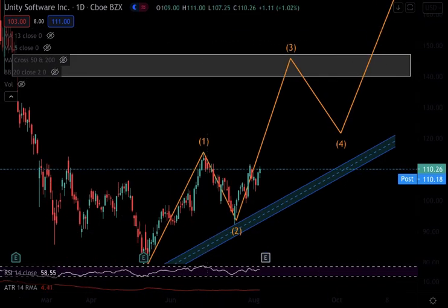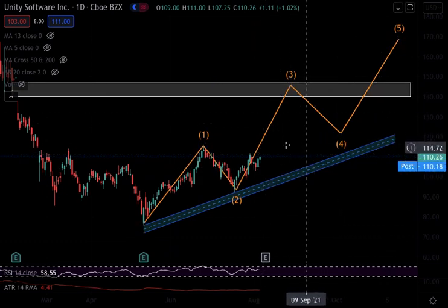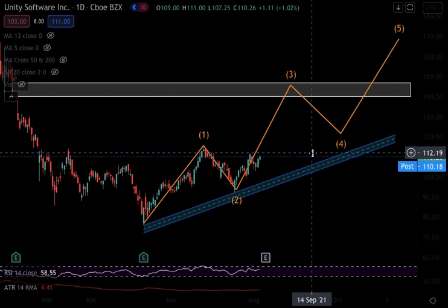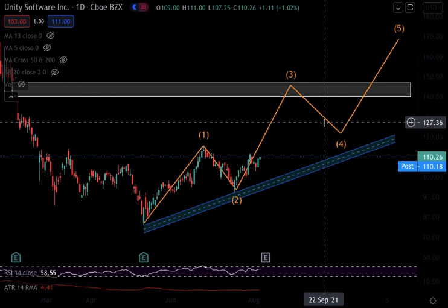So yes, I agree with you. I definitely think this is the beginning of wave 3. So definitely seeing some more upside to this. I'm bullish on this stock right now. I hope that makes you happy. It's starting to look good. So I think we're on wave 3. Bullish on Unity.